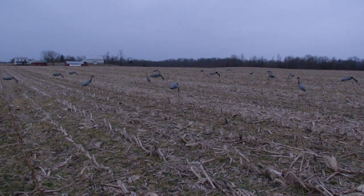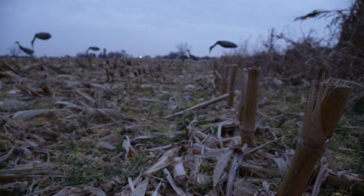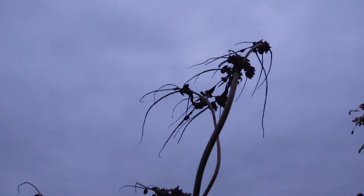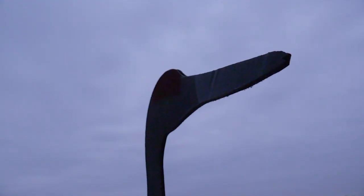You get them bunched in tight. You know, these birds up in the air, it looks like a really small group, may not be attractive to them. And sometimes I'll be out here and I'll end up pulling every one of them up and covering up with grass and then hunting. If there's too much movement in them, that'll flare them. We usually have a light breeze. They're moving just a little bit. Yeah, they'll move a little bit.